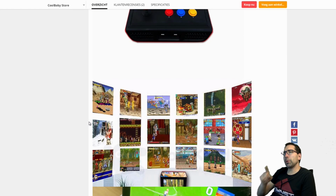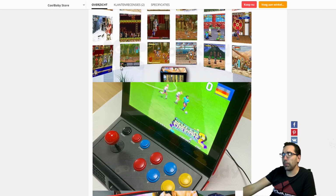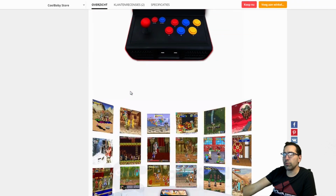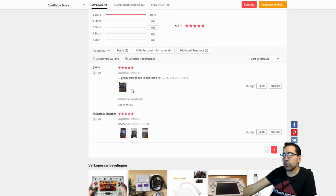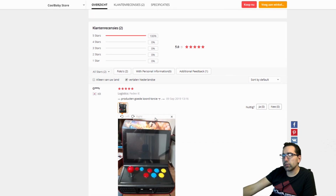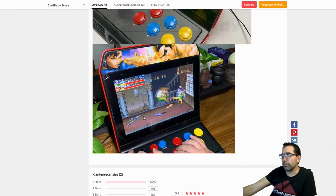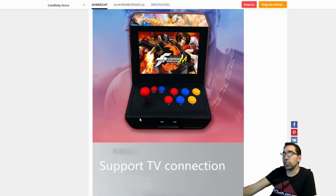But the biggest problem with these things is that there is no way of getting in the back. So in other words, you cannot change the emulators, you cannot add new stuff. Yeah, you can add games, but you cannot add new emulators or new possibilities, or improve it. There are some feedbacks of people who are very happy about it. Alright, so I hope I can get my hands on one of these and just review it here on the channel.